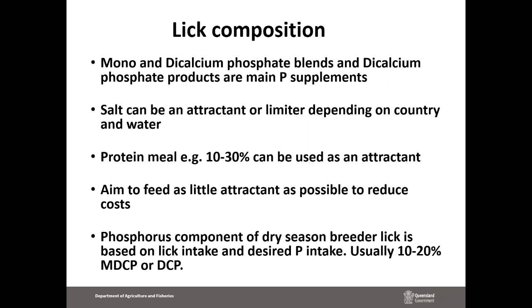So a few more points about lick composition. Most of our licks are a blend of mono and dicalcium phosphate blends, or a dicalcium phosphate product. Salt's usually added as an attractant, or in some country it limits intake. If intake's a difficulty, protein meal can be added to make the whole thing more attractive. But the aim of the exercise is to feed as little attractant as possible so that we maximise the phosphorus content of the lick, which means that there's less material to be handled and the cost of it will be lower.